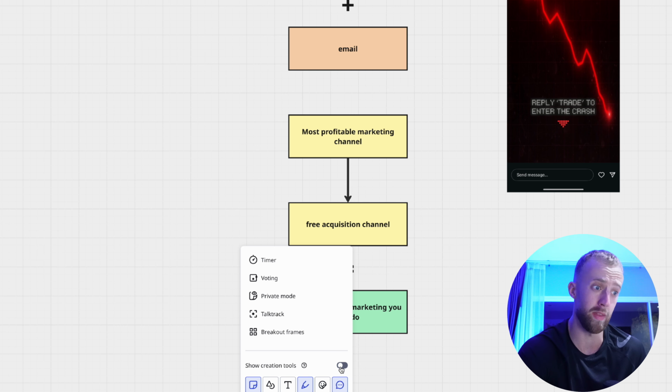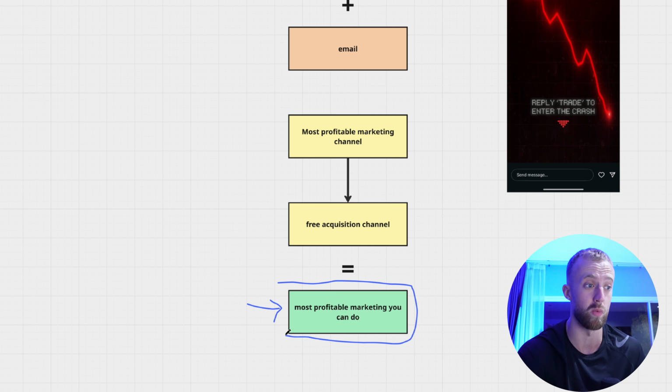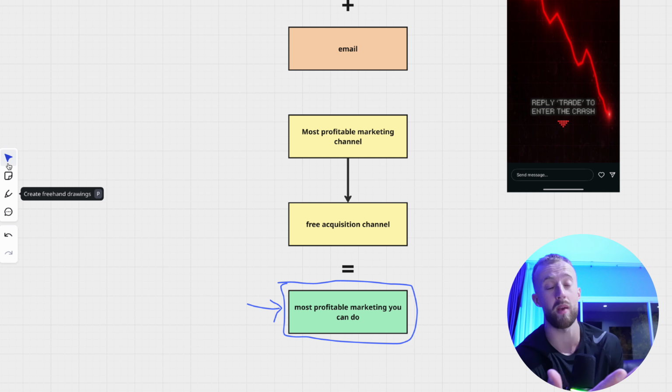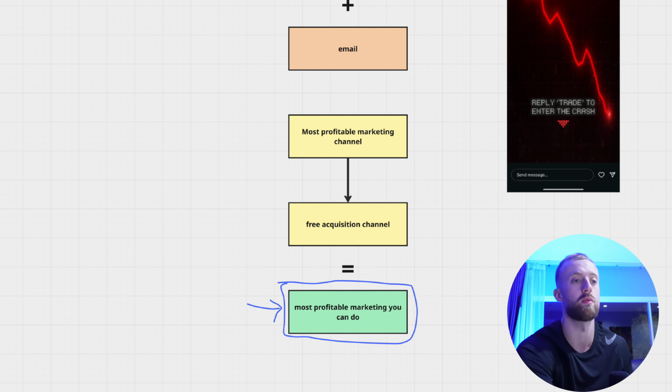It doesn't get any better than this, boys. It does not get any better. This is the most profitable marketing that your brand can ever do. If you're getting customers for free, you're going to convert a percentage of them straight away, and you've not paid any cost. You're comparing it to ad spend. Ad spend can be taking up a huge chunk of your revenue.